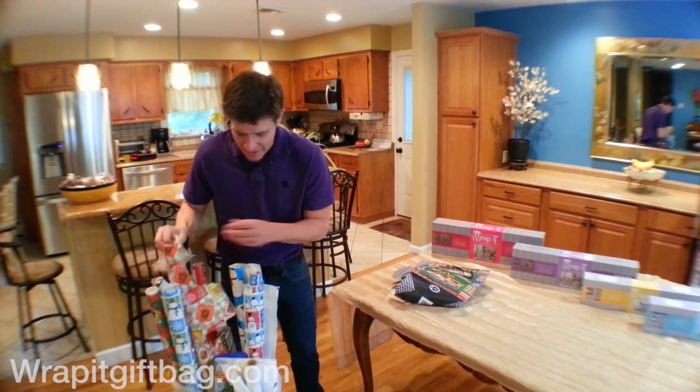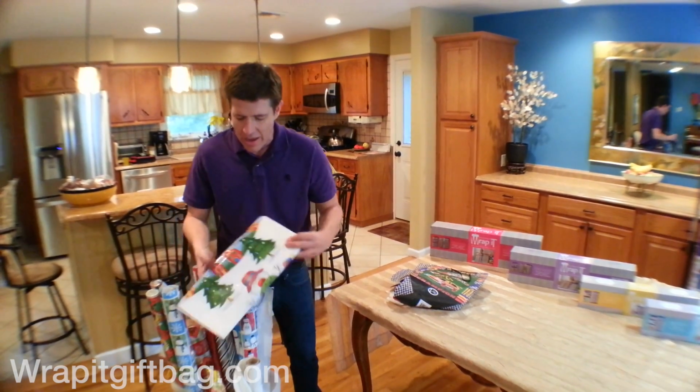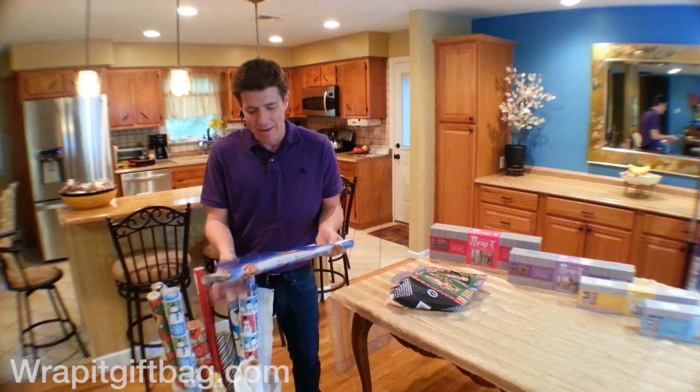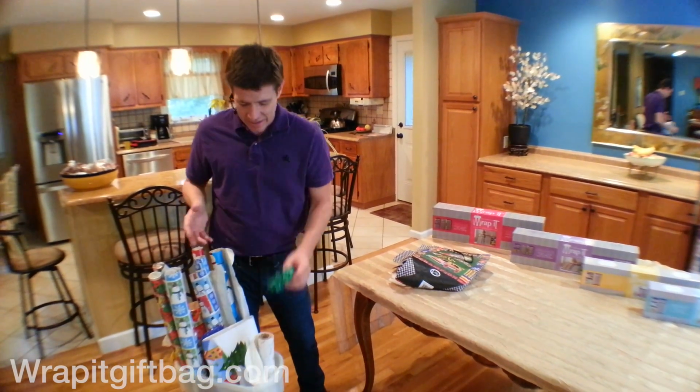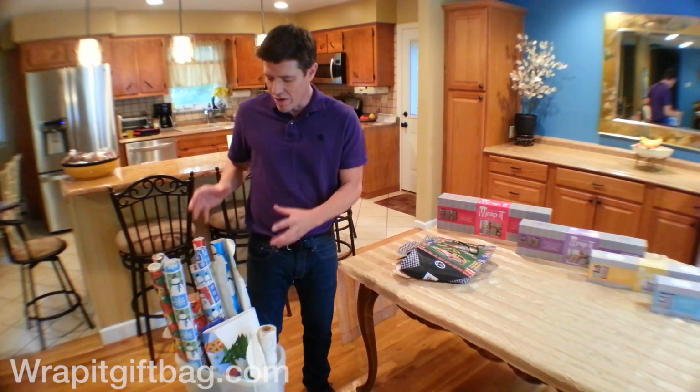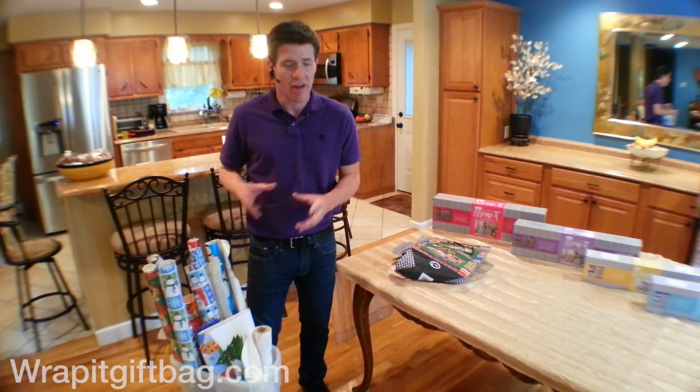I mean, if you take a look at some of these papers, you might have seen them in your own house. Gift bags get shoved into the bottom, they get folded, they get wrinkled. Bows never last in one of these things because everything gets smushed, and there's no real good way to organize something in a tub like that.